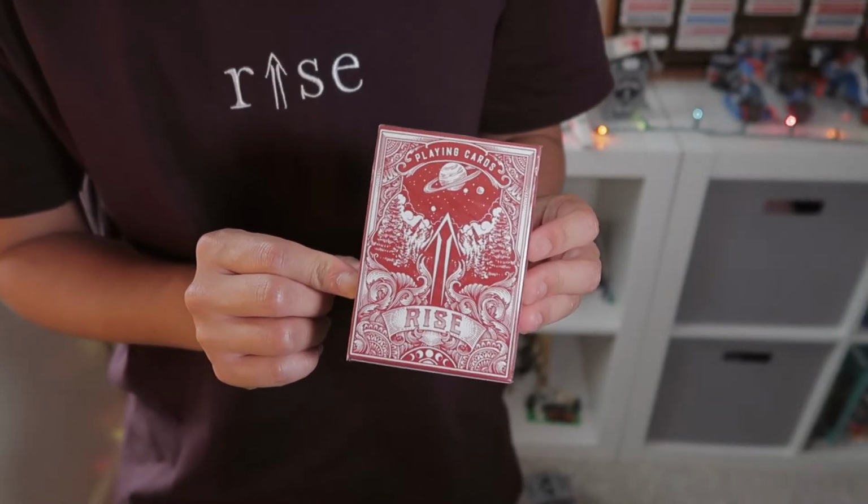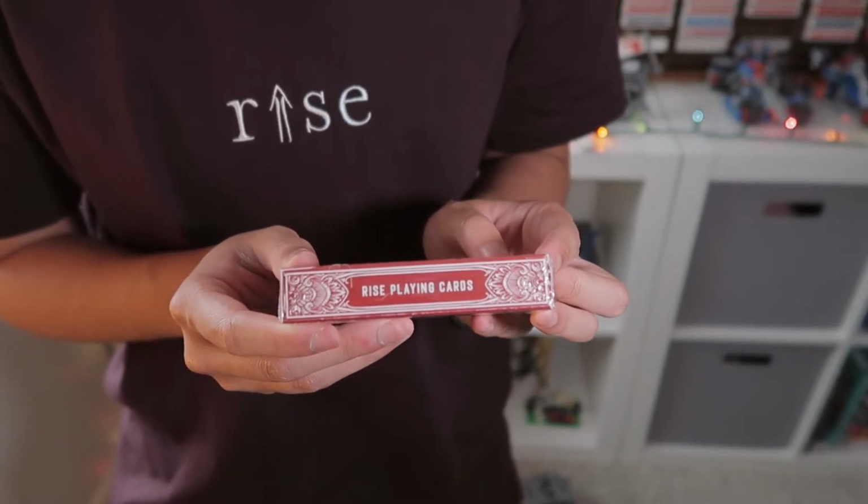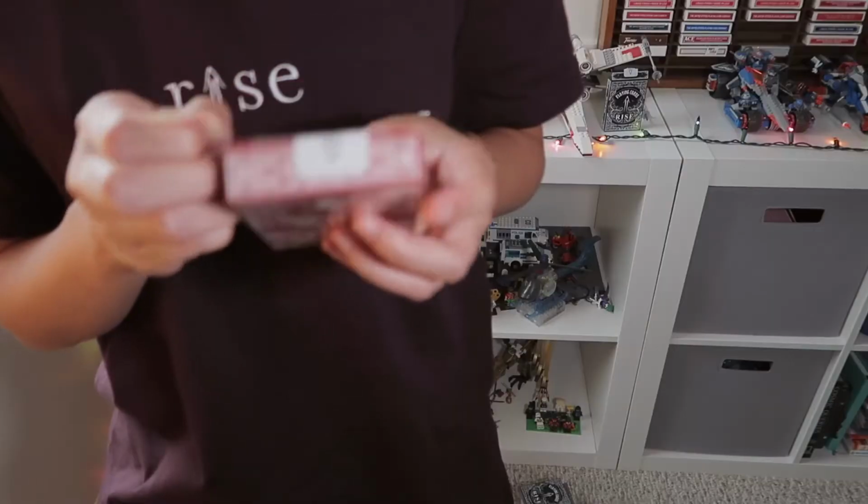Moving on to Rise V2 now, because I need to make this video not too long. And then at the end, there'll also be cardistry. So, here's Rise V2 now. Might take a little bit more time on this because not everyone has made a video on these cards yet. Second edition. This pull tab's better.